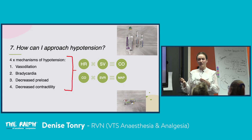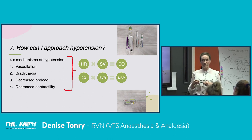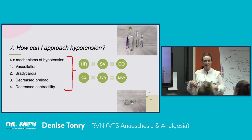Decreased preload, this is your classic, I'm going to give a fluid bolus. And this works. I really often see patients respond to an increase in preload supported by a crystalloid fluid bolus. They've been fasting overnight, they haven't been drinking, they probably already have tacky mucous membranes. Sometimes I'm like, oh, just give it to them, they're thirsty.